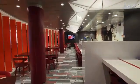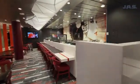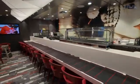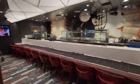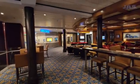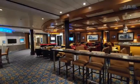Now, as far as this Schooner Bar, this place was always packed, no matter what time of the day it was, outside of early in the morning like right now. They always had something going on, people just hanging out. This was a really fun area to go to. I didn't enjoy it as much as I could have because I could never get a seat.